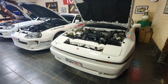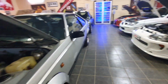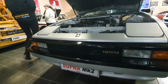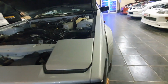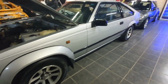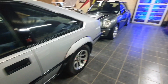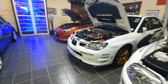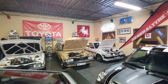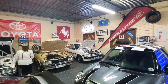Fancy a Toyota Supra, just by any means. Mark III, Mark IV, check here, the Mark II as well. All of these, all in the most unbelievable condition, all of them perfect, showroom condition, in fact museum condition, because that's what they are. A couple other cars just around here as well. And then on that side over there, original TRD, for example, early Corollas, they just all here, all beautiful.